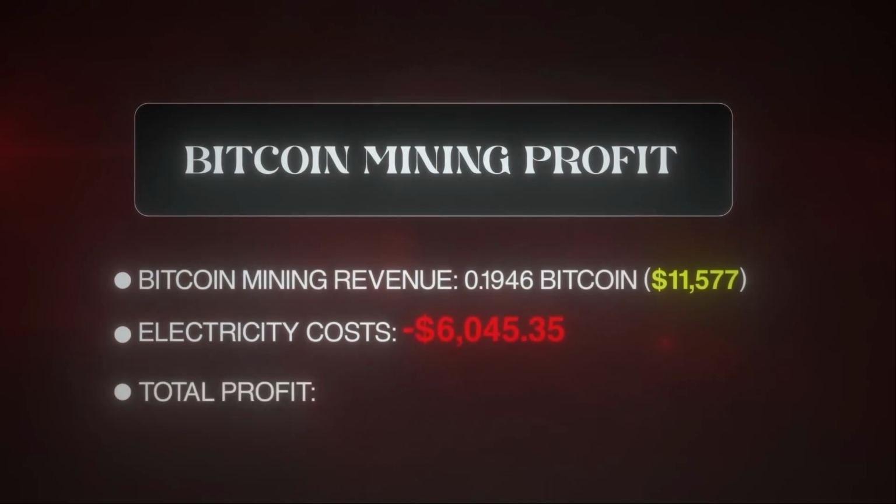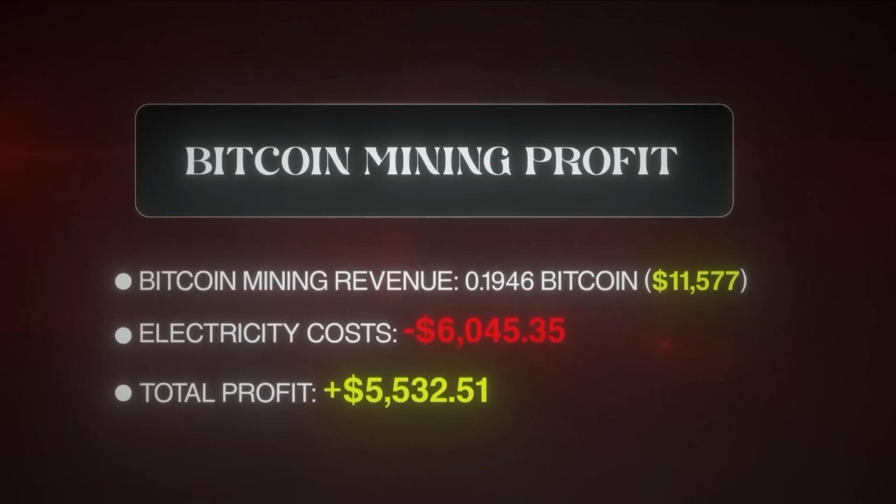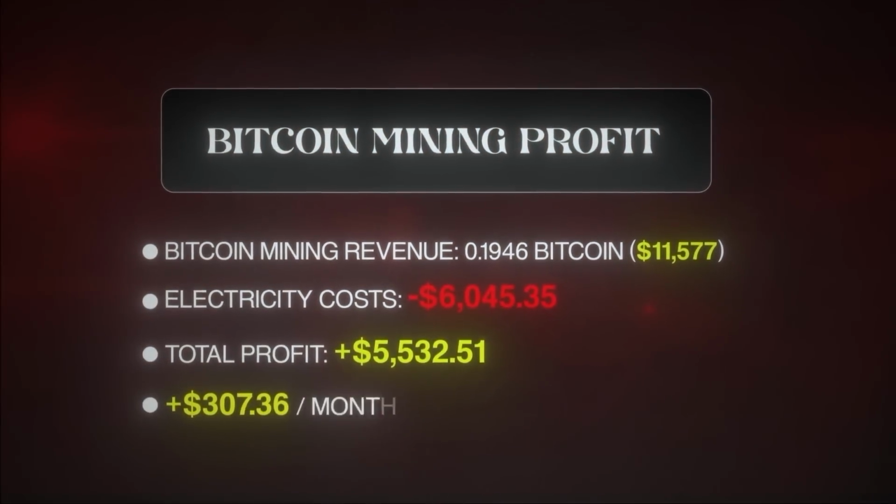I definitely didn't think it was that high, and that brings our total profit down to $5,532.51 mining Bitcoin for 18 months, which is around $307.36 per month.